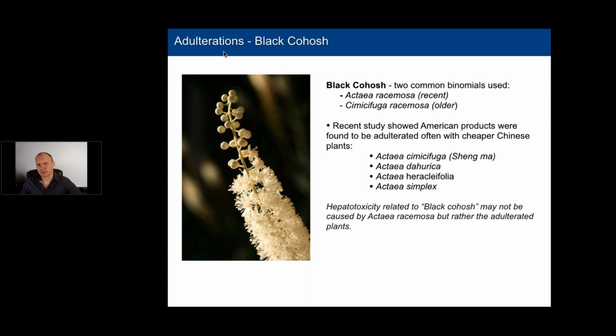But shengma is not the herb that you want. It won't be effective, and it probably is going to be toxic. And there are some other genera and species that have been used in adulterating black cohosh products. There are a number of studies on the market that show black cohosh has been effective for treating menopausal hot flashes. Some studies show it's ineffective. There have also been case reports of it causing hepatotoxicity. So my big concern is, how do we know what product they're using? Are they actually testing to confirm that they have the right product?